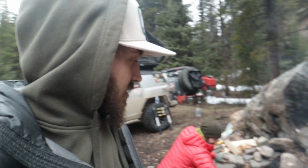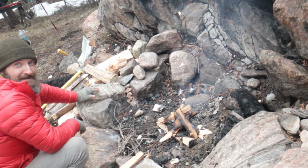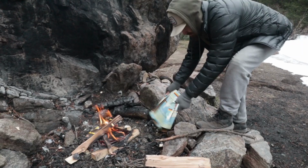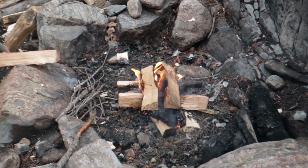And you remember our fire last night? Well, this one is just not really taking as well. It ain't doing it. It ain't working. Cue last night's fire one more time. So we're thinking this fire is going to be good enough to be left alone for a little bit.